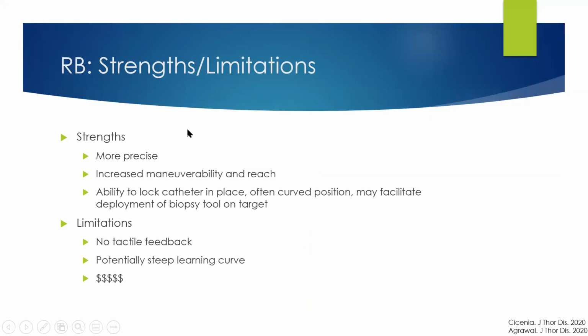So overall, the strengths and the limitations. It looks like the robot's probably more precise, has increased maneuverability and reach, and the ability to lock the catheter in place, often in a curved position, is likely to facilitate the deployment of the biopsy tool on the target. Limitations, so there's no tactile feedback, although they both report that they give you pressure grades. So they'll let you know the pressure is increasing as you push into the smaller airways and so on. And it's not really clear what the learning curve will be.